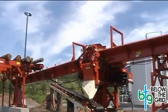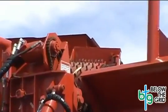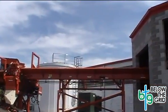First, whole wood logs are picked up by a grapple and fed into a trough. The heads spin the log and rip the bark from the tree. The unneeded bark is then sold to a mulch manufacturer.